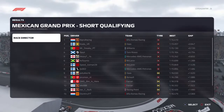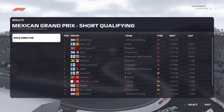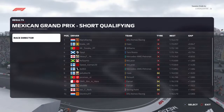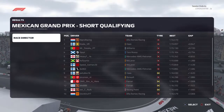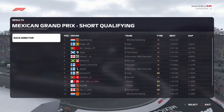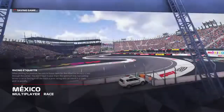So, your pole sitter is Nitro Racing by 6.5 tenths, incredible. And Koala in P2, Sneaky PT in 3rd, Sippy 4th, Heavy T 5th, Seismic 6th, sorry about that, why have I got hiccups? Speed Iceman 7th, JTX 8th, Patuka 9th, and Giroux, the man who's fighting for the championship, in P10 on the soft tyres, and Patuka is on the mediums. Not the closest qualifying, 1.8 covering the top 10. I'd like to see it maybe a little bit closer, but as long as the racing's good, it doesn't really matter.